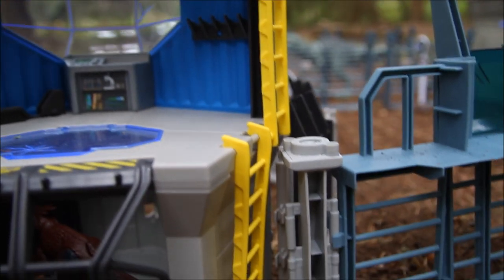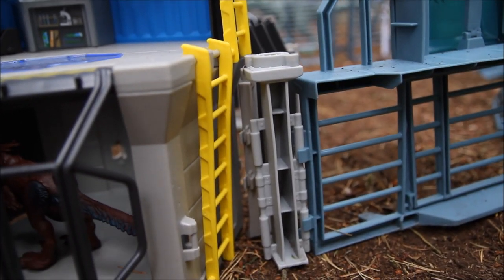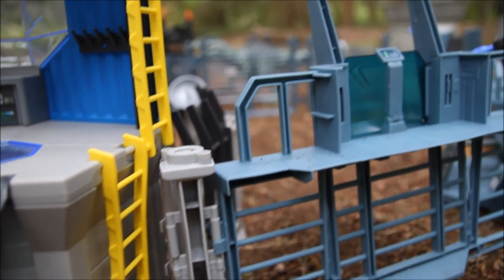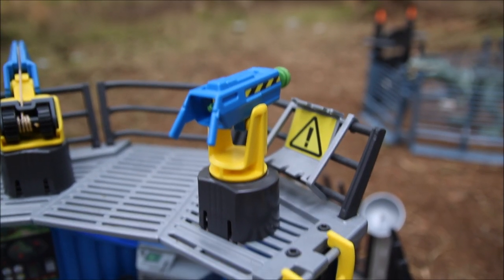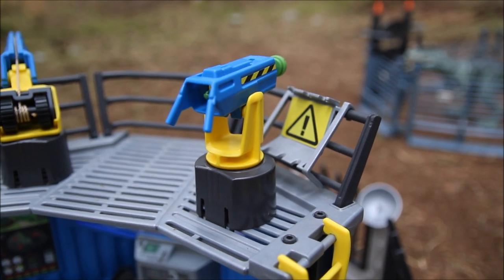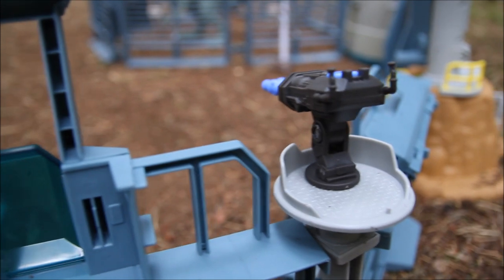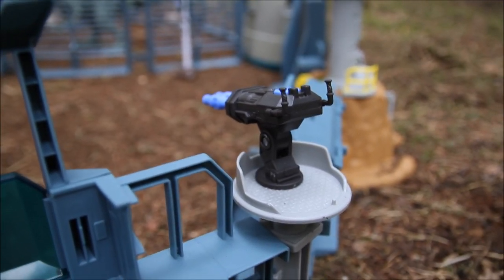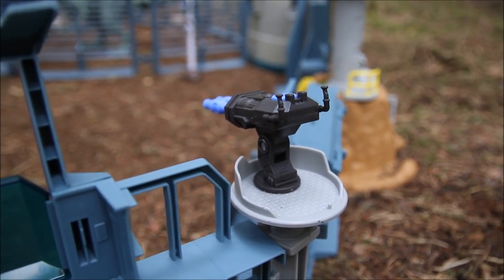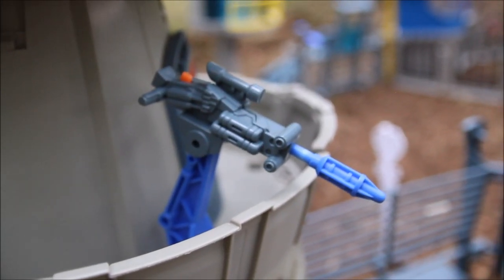And I've put the Chaos Outpost against the side of it there, so it looks like it's all connected going along. Schleich Dino Research Station has a missile launcher as well that can disconnect and be moved around the playset, very much like Mattel have done. Though the Mattel's missile launchers actually look better. They've got a nice little platform that comes with them there. The original playset has a missile launcher as well that fires.